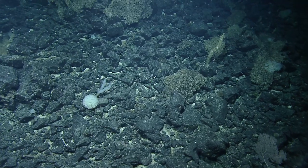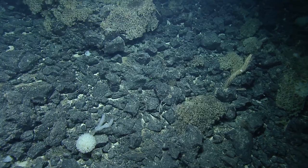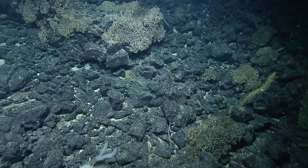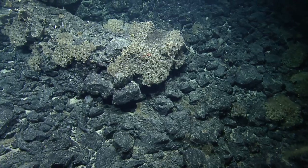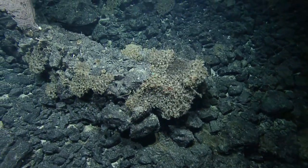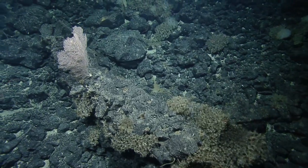So I just wanted to thank this rock sample, and Malia, you can correct me if I'm mispronouncing, but Pōhaku. And we're just so grateful for all of the information that we're going to learn. Yes. Once we get back up to the surface.